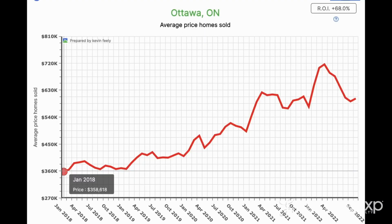So taking a look at the average home price since January 2018, you can see that the average return on investment was 68%. Now we saw 38% being since January 2020, so an extra 30% just the 2 years prior to that. The average price in January of 2018 was $358,000 compared to the $602,000 that we saw last month. And the real reason I want to touch on that graph is because a lot of people believe that it was the pandemic that made home prices go crazy in Ottawa.